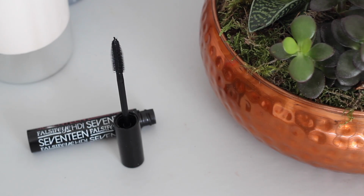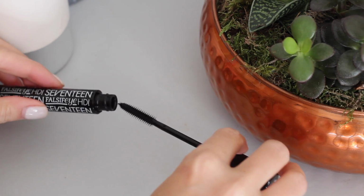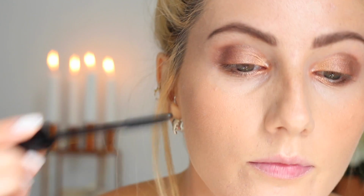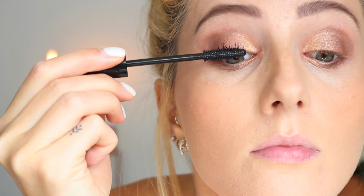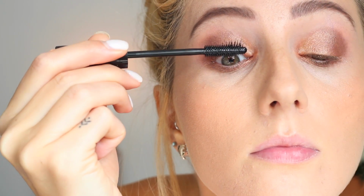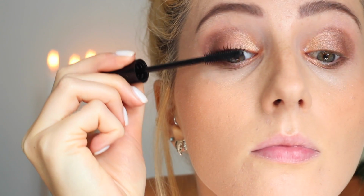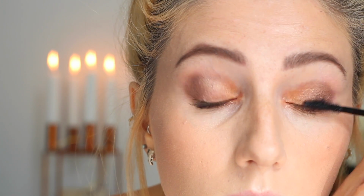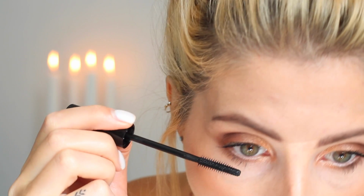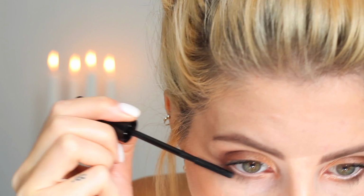And so no look would be complete without mascara, obviously, and the Falsify HD is absolutely stunning. It separates the lashes really beautifully, so they're not at all clumpy, and you can see your eyeshadow coming through really clearly. It's also really voluminous, which I tend to find is a rarity for mascaras that help separate the lashes, so it's definitely one of my faves.